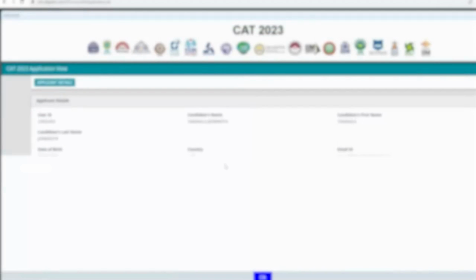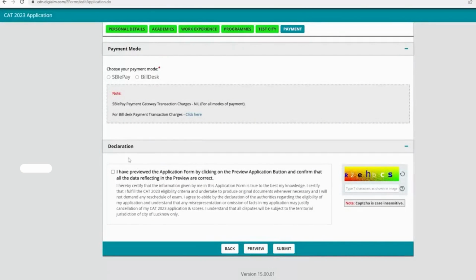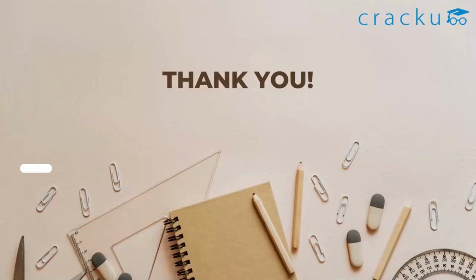Before going into the payment mode, please preview your application details once again. Please make sure that every detail that you have entered is correct. After that, click on OK. Proceed with the payment. Click on the checkbox, fill the captcha and enter submit. After submitting, you will also receive a confirmation email stating that the application was submitted successfully. So this is the complete entire process.